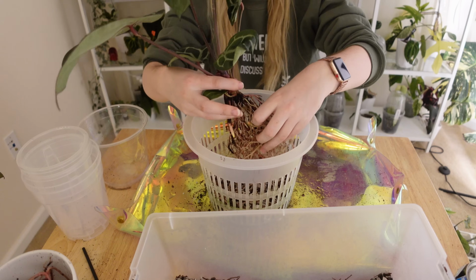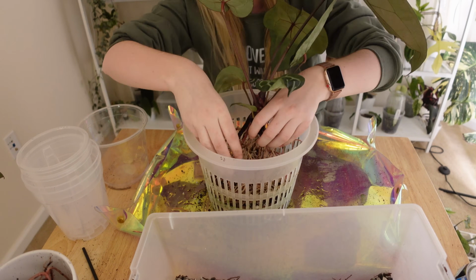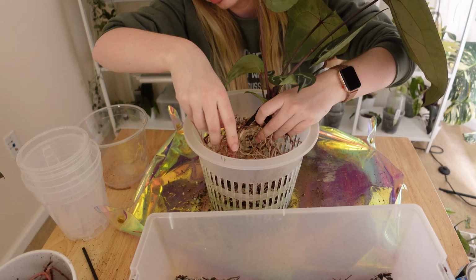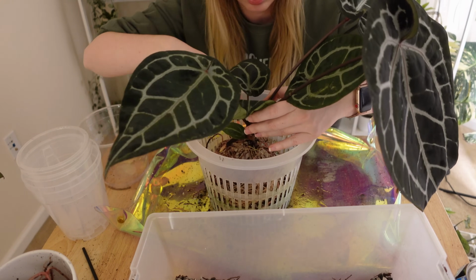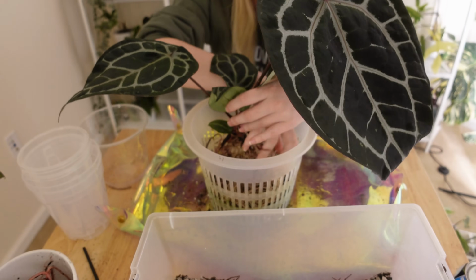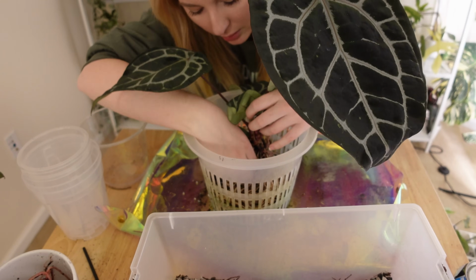When I try to place plants into pots, I try to spread out the root system as much as possible because I don't want a clump of roots, and then if they all start to rot, then the whole thing rots that much quicker. So I try to spread them out to the sides as much as possible.